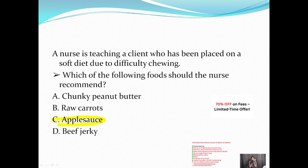A soft diet is used for clients with chewing problems, maybe after jaw surgery or dental issues. So we need foods that are easy to chew and swallow, and applesauce fits that perfectly: smooth, gentle, and nutrient-rich. Let's look at the others. A. Chunky peanut butter, too sticky and risky. B. Raw carrots, too hard and crunchy. D. Beef jerky, way too tough for someone with chewing issues. So, whenever you see soft diet, think smooth textures, like mashed potatoes, cooked cereal, yogurt, and yes, applesauce.